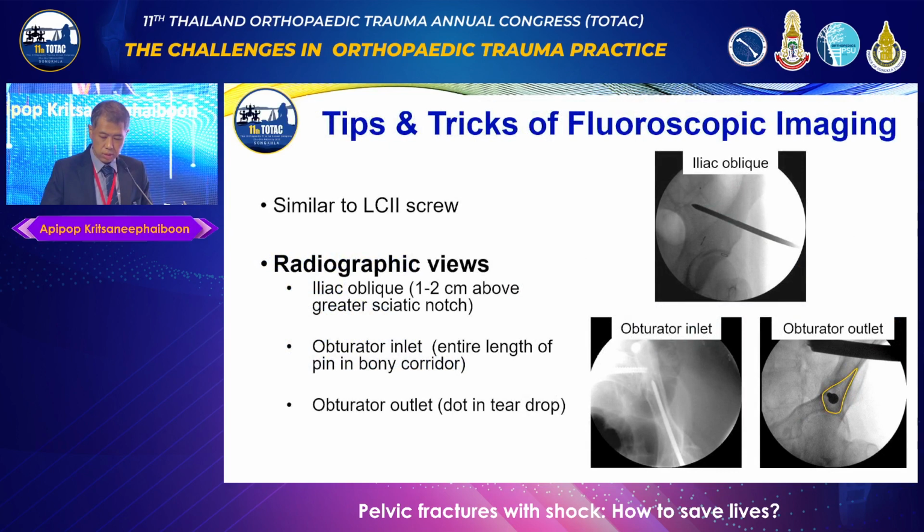Also, if you would like to check the corridor, you have to check with the obturator inlet view. The teardrop view is just for the final checks, not for the insertion point, because the teardrop or obturator outlet view will always obstruct your surgical field.